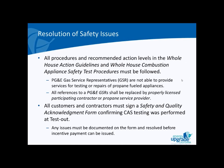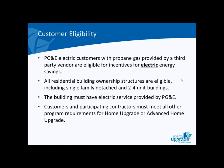With that, we'll go on to slide 6 with the customer eligibility. So the key here really is that the customer has to be a PG&E electric customer, and obviously PG&E does not provide the propane service. All residential building ownership structures are eligible, so single-family detached, 2 to 4-unit buildings, renters, owners, homeowners association, similar to the existing requirements. And the program has to meet all the other home upgrade and advanced home upgrade requirements.